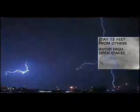If you are caught outside in a thunderstorm, try to stay at least 15 feet away from other people. You should also avoid wide open spaces and high ground. Stay away from metal objects like fences or canopies, and stay far from all trees. But what about a car that's made up of metal, electricity's favorite conductor? If you're caught in a car, should you get outside or stay inside? And if so, what should you do?